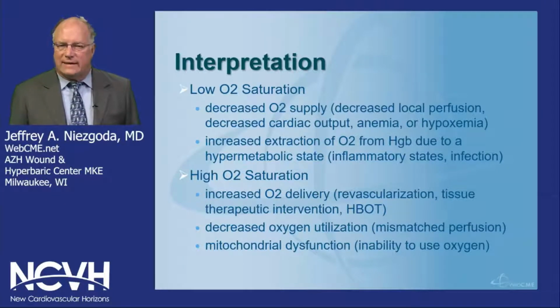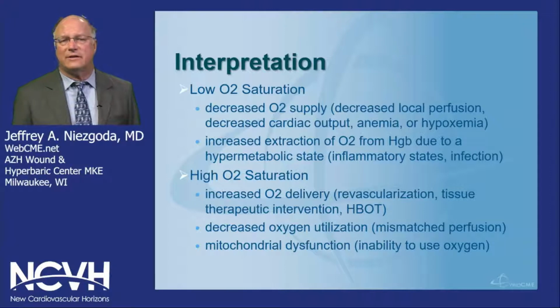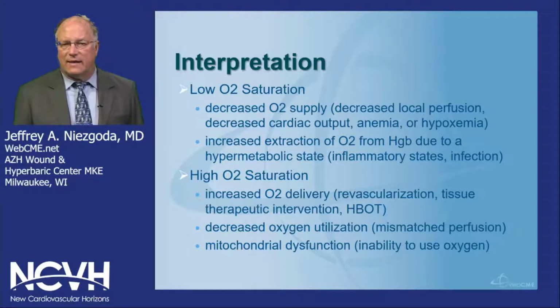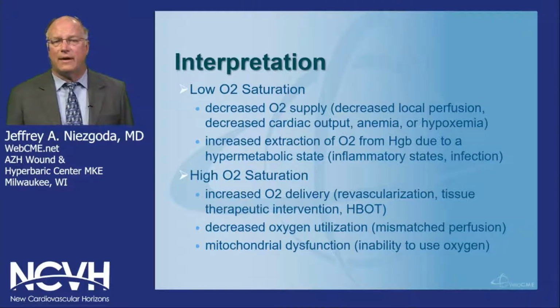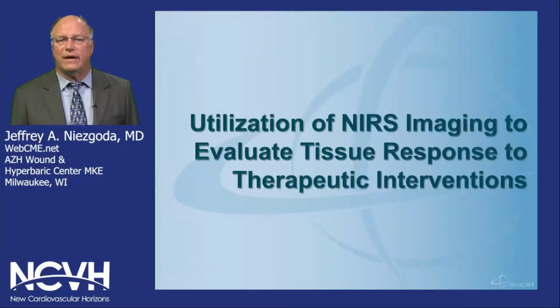We need to interpret these images, however, and that can be challenging. There are a lot of factors that influence and provide either low or high oxygen saturations. Those patients that have decreased oxygen supply or increased extraction, such as seen in hypermetabolic or inflammatory states, are going to have depressed oxygen saturations, whereas those patients that have increased oxygen delivery, maybe after revascularization, or as I just demonstrated through hyperbaric, those images are going to reflect very high oxygen saturations. When looking at these images, you need to understand what you're seeing and how to interpret it so that you can make the best clinical correlation of the images to your patient scenario.